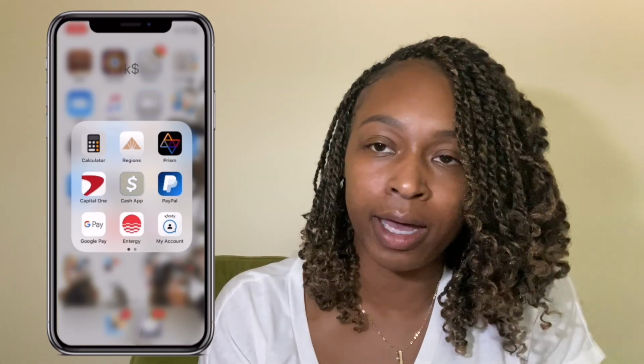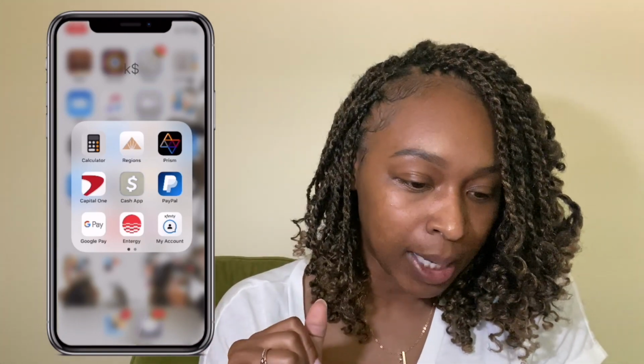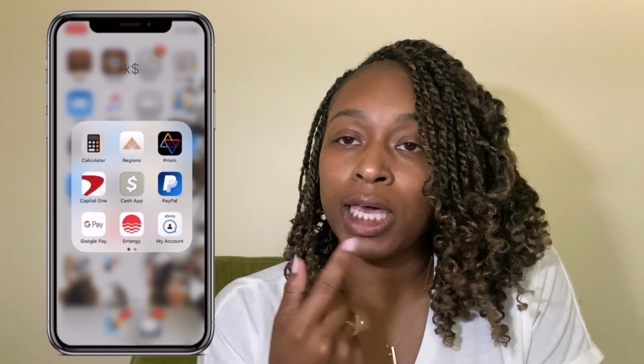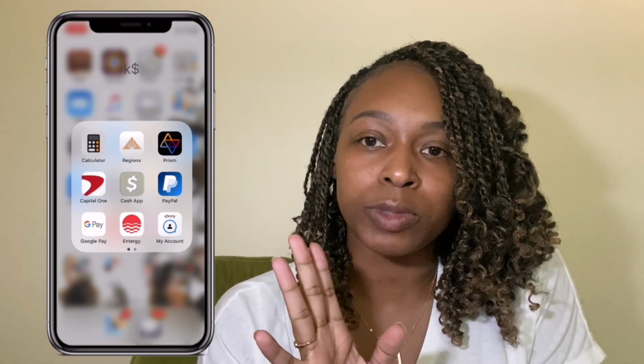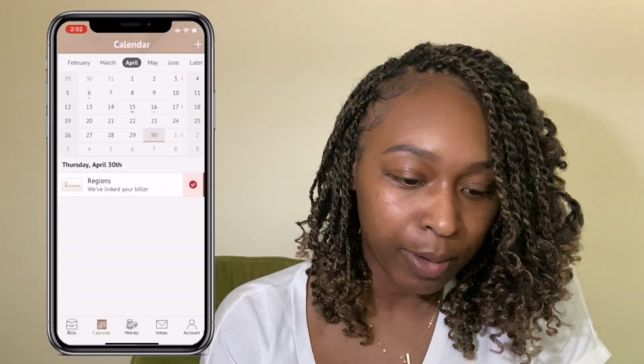So we got the calculator, of course, duh. Add, subtract, multiply. Then we got Regions app, so I can keep up with my funds, my regular checking and my savings account. Prism, love this app, highly recommend.